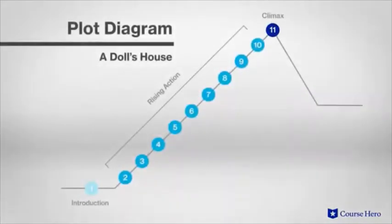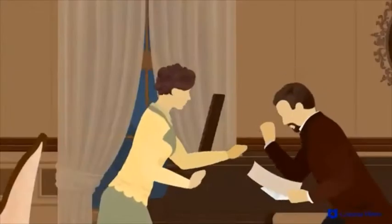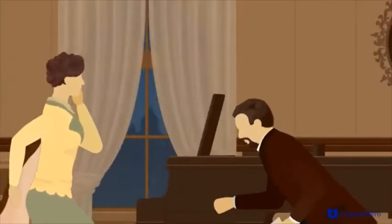Krogstad offers to recall his letters to Torvald, but Christine tells him not to, believing honesty will bring understanding into Nora and Torvald's marriage. In the play's climax, Torvald reads Krogstad's letter, revealing the loan and forgery. In the following action, Torvald calls Nora immoral, showing his self-centeredness, and chastises her viciously.